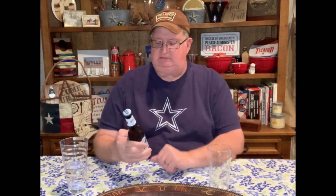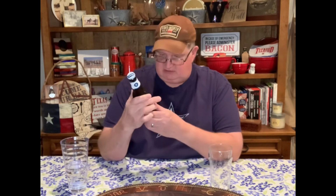Okay, and the final beer for the night. Shiner Blonde. Yes, Shiner Blonde. That is the light blonde. So it's basically the Shiner Bock, but what they call their light beer. So, the tale of the tape. 99 calories per 12-ounce bottle, 3.4 carbs.